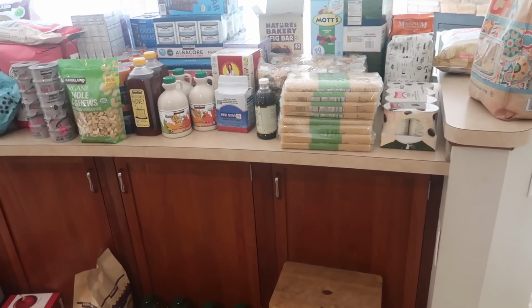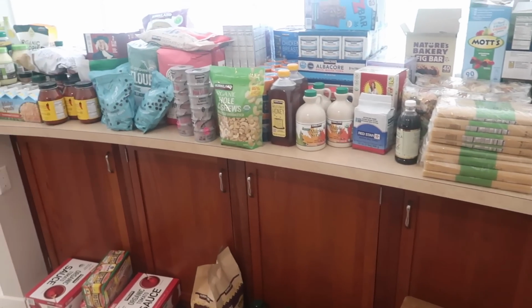But before I can take you in there, let me share with you what we got from Costco when it was all laid out on the counter. It was a huge haul, and I can't believe it all fits in this pantry. It's so good. This is my absolute dream pantry.